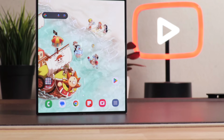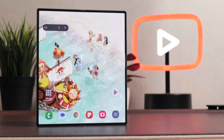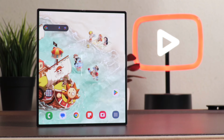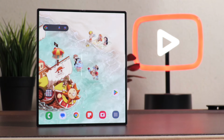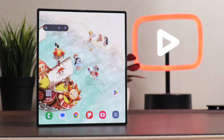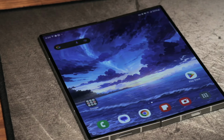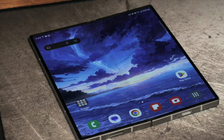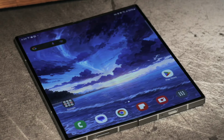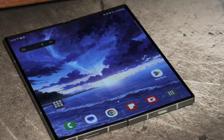When you do open it up, though, you're greeted with a 7.6-inch 1856 by 2160p AMOLED screen that still has that wow factor that the device is known for. This is the 6th iteration of a folding phone from Samsung, but each time I still load up that wallpaper engine theme onto these types of phones, I can't help but marvel at just what I'm looking at. Although the display is a near exact replica of the Fold 5 on the spec sheet, it really does feel like a completely different experience because of those sharp edges.